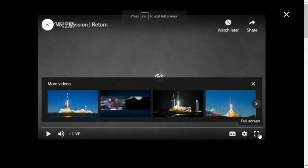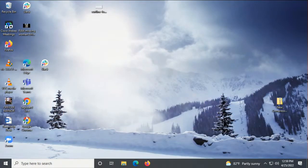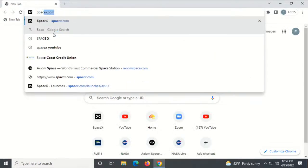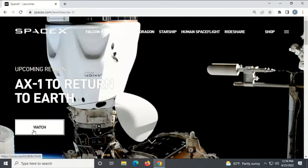And there's our first view of Dragon Endeavour re-entering the Earth's atmosphere with the Axiom 1 crew. The heat shield is doing all that work to keep the heat ablated from the vehicle as it's re-entering at those speeds. Yeah, so this is a shot from our infrared tracking camera. Right, and that was one of the critical roles earlier at beginning acquisition.